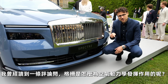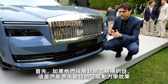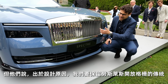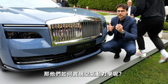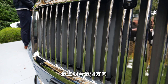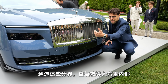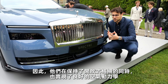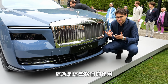I just read one of your comments asking, how can this grille serve an aerodynamic function? It's a good question indeed. So first of all, they could have gone with a closed grille, which would have been the best as for aerodynamics. But then they said, yeah, for design reasons, we need an open grille to serve this traditional Rolls-Royce design. But then what do you do with aerodynamics? Well, you can see the split here. This goes in this direction. This here goes in that direction. And by this split, the incoming air is channeled alongside the inside of the vehicle. And by that you can still have an open grille, but make it as aerodynamic as possible. That's the thing about this grille, right?